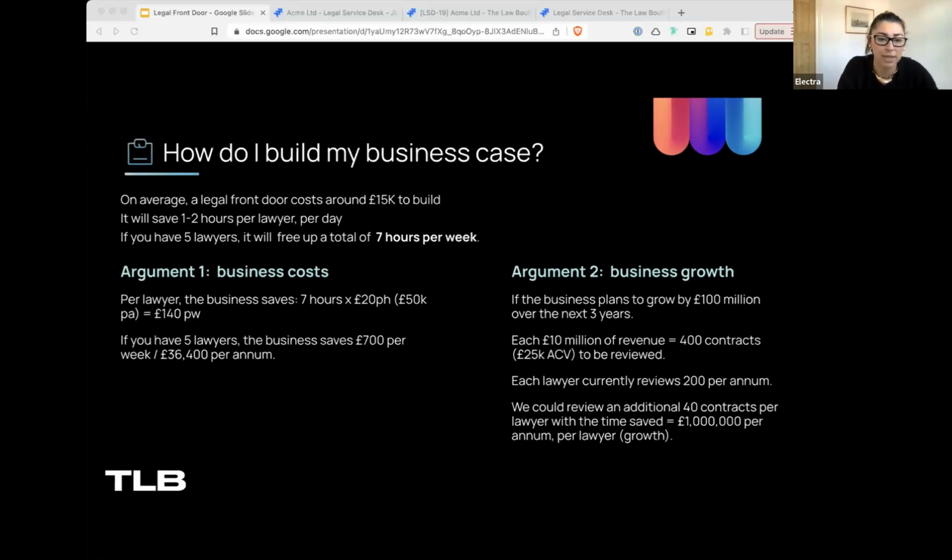So the first argument, as I said, is a business saving argument, a cost saving argument. If a lawyer is paid, say, 50K a year, which they're probably not, that would save you £20 an hour. So that's £140 a week. If you've got 5 lawyers, the business saves £700 a week, which is £36,400 a year. And therefore, the legal front door has more than paid for itself. So that's one way of positioning your business case.